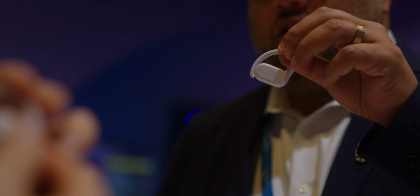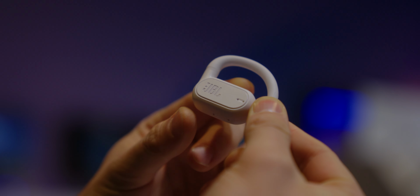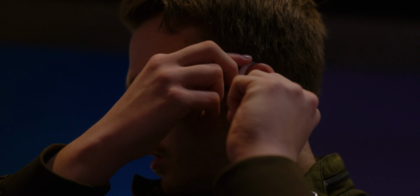Now, in terms of earbuds, they've also released their interpretation of an open ear earbud called the JBL SoundGuys Sense. So it's kind of similar to something like the Shokz Open Fit, where it's open ear, there's no actual seal, but the drivers sit kind of on top of your ear.